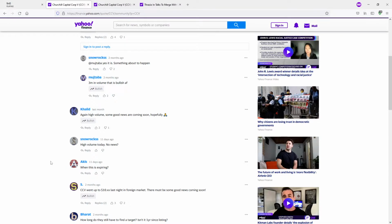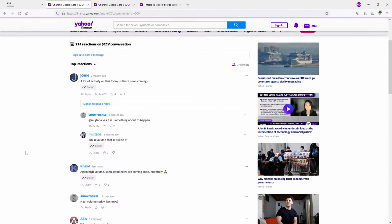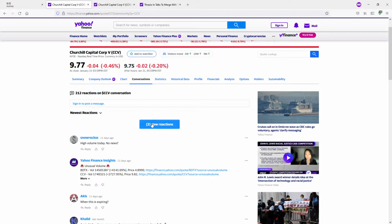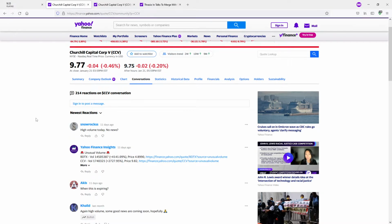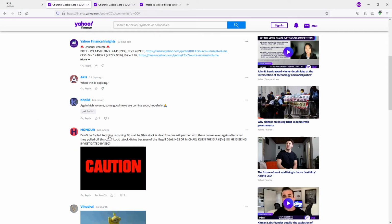When is this expiring? This is a damn good question. Went up to $10 last night in foreign market. No one gives a shit. This is why I hated SPACs. What the hell am I supposed to do with this? Nothing is coming. Is it all BS?